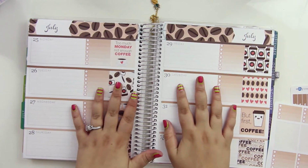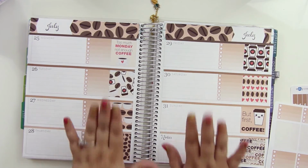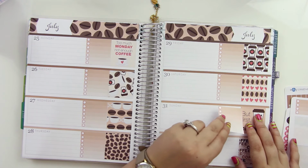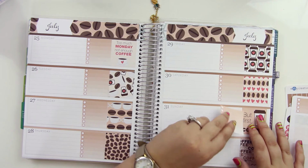So did you guys see my nails? Did you see my nails? Did you see this? Because it's watermelon, and that's kind of a big deal. And they're kind of my favorite thing right now, so I'm pretty happy about that. And that's like all I have going on in my life.